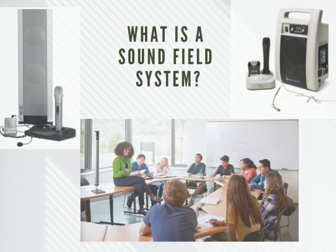A sound field consists of two, sometimes three or more pieces of equipment. First, a transmitter is worn by the main speaker or presenter, so the professor. The transmitter can be worn with a lanyard or lapel microphone, both about 7 inches from the speaker's mouth, located on the chest. The second piece of equipment is a speaker unit, also referred to as a tower. This projects the professor's voice throughout the entire room.